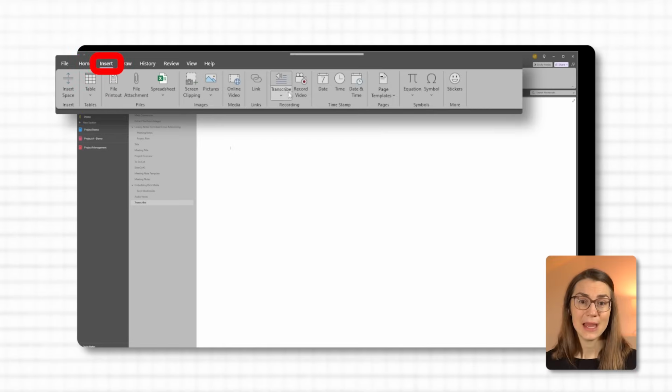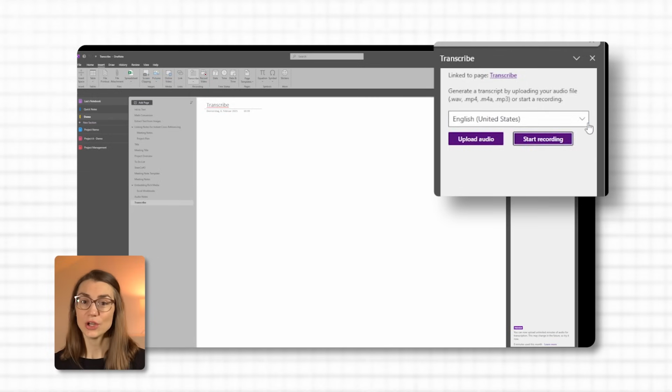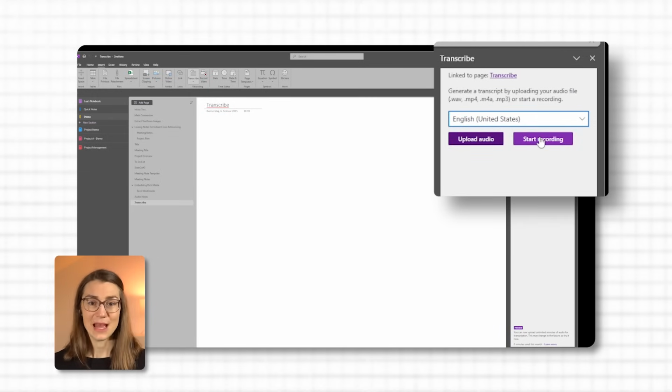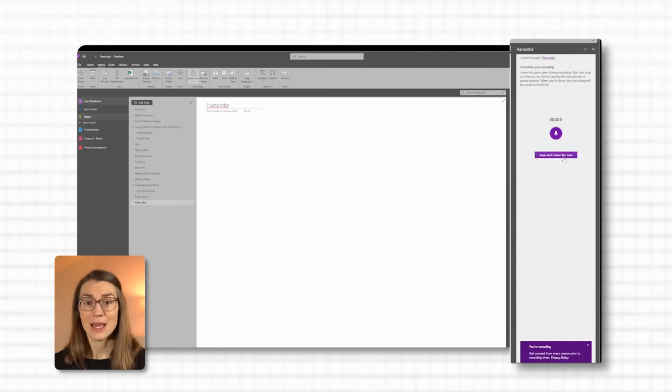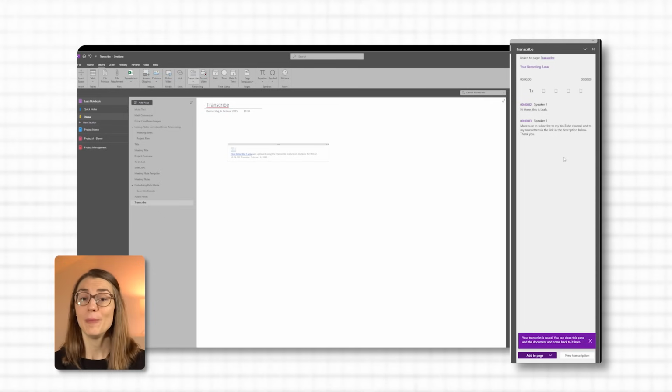You can access the transcription feature under the Insert tab by selecting Transcribe. Once you click on it, you'll have the option to either record audio directly or upload an existing file for transcription. I sometimes use transcription when I'm having team discussions or brainstorming sessions or listening to detailed client or team discussions. It saves me from worrying about taking notes in real time, allowing me to stay fully engaged. And later, I can go back and refine the transcription for clarity or pull out key points or follow-up tasks.